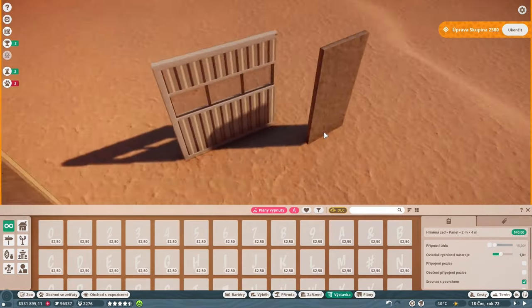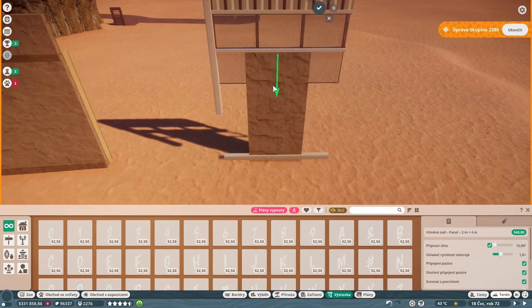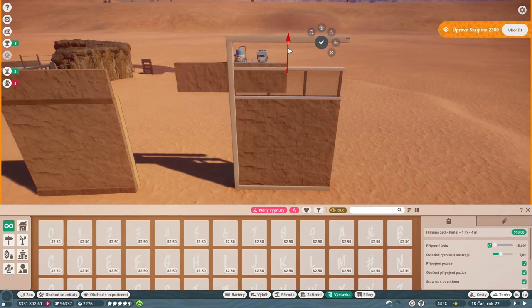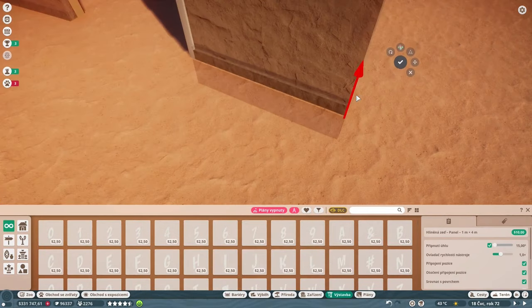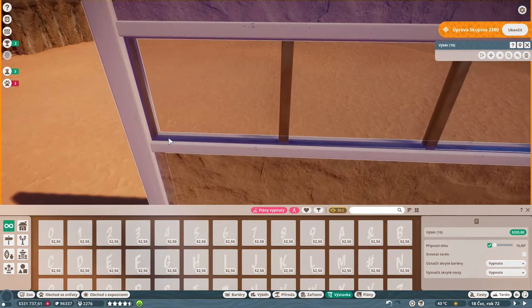Once again, I'm in the process of designing a slightly varied piece of wall, while maintaining the cohesive style of the zoo. The same approach applies to the foliage. I aim for a unified look throughout the zoo due to its desert biome setting, while also ensuring that each enclosure has its unique features.